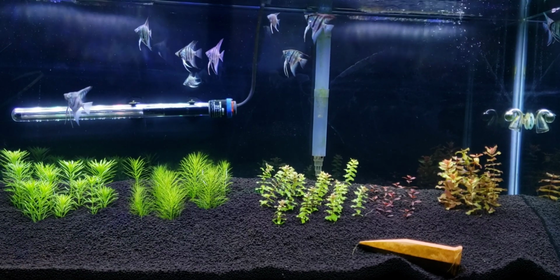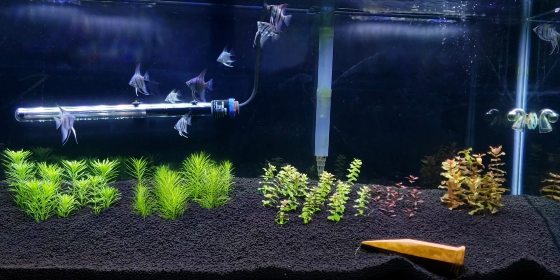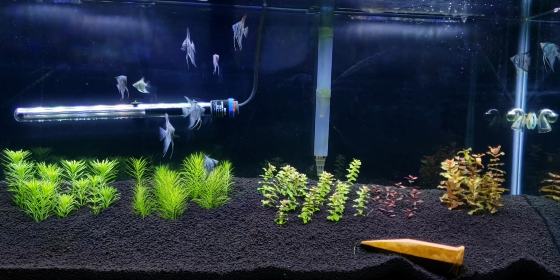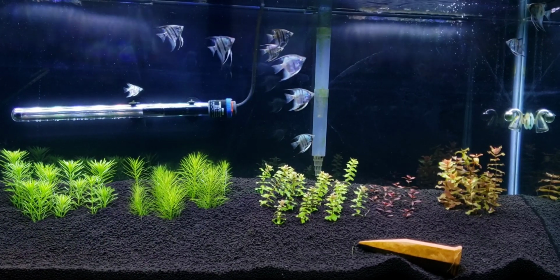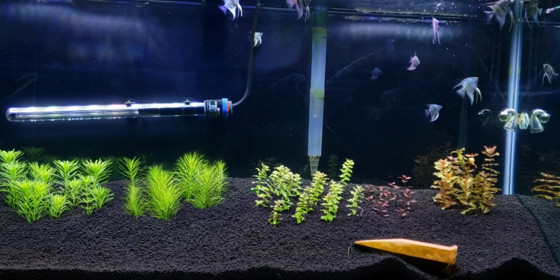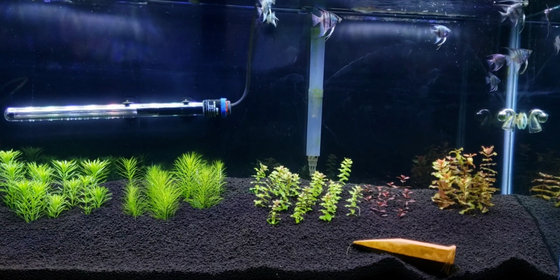Super thrilled about the fish that I got, and thanks again to Neil Frank for trusting me with these fish, and I'm gonna raise them and give them a great life. I mean, they got a 55-gallon all to themselves.